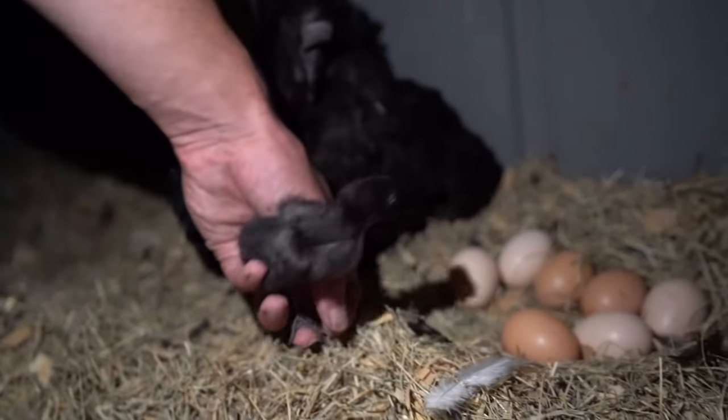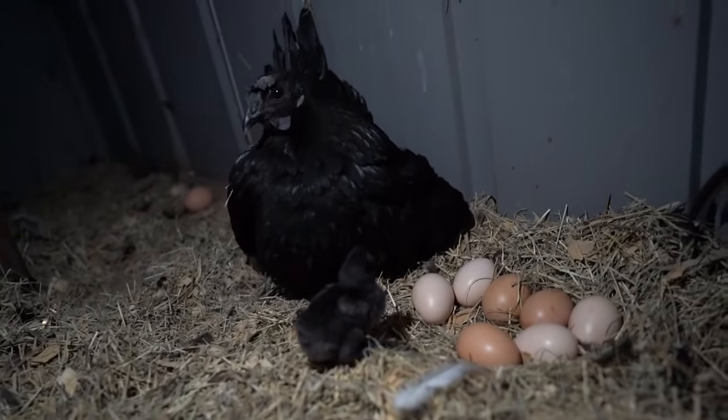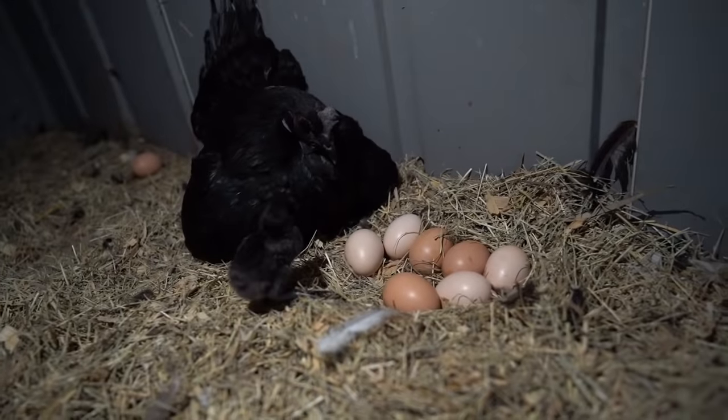Oh wait, there's one more thing. And these guys will just spawn here. She's like, get away from my baby. Since I've been in Waco so much, I haven't been collecting the eggs. So she hatches them, and it's fun to watch them naturally reproduce.